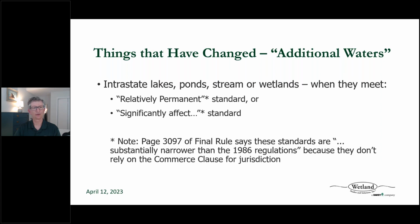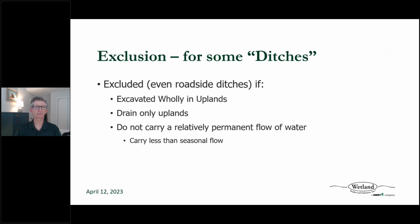Another thing that has changed is in the area of intrastate lakes, ponds, streams, and wetlands. So those things that only fall within a state, they're going to have to meet one of two tests, the relatively permanent standard or the significantly affect standard. I just put a note on here that the rule says that they are not intending to be as expansive as they were back in the 1986 rules that really were in effect until about 2015. Again, we'll just have to work through that and understand where the differences are.